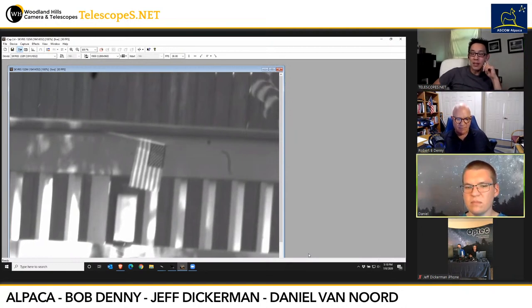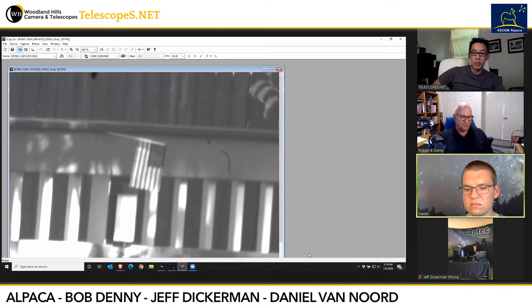The Alpaca system will allow you to use any of your devices. A lot of the solutions out there are kind of closed solutions. You have to buy that manufacturer's focuser, filter wheels, all the way along in order to control it remotely like this. But with Alpaca, once the manufacturers all adopt this, you'll be able to use all their equipment on one little Raspberry Pi or one little NUC or whatever little computing device you want to put up there, an Intel stick.